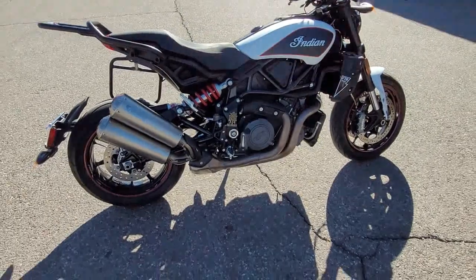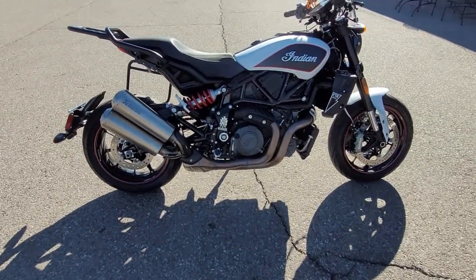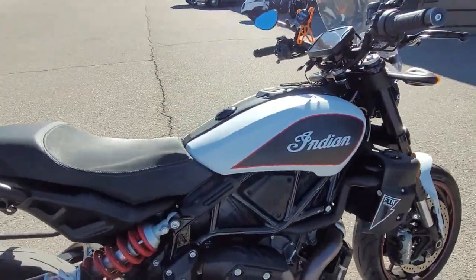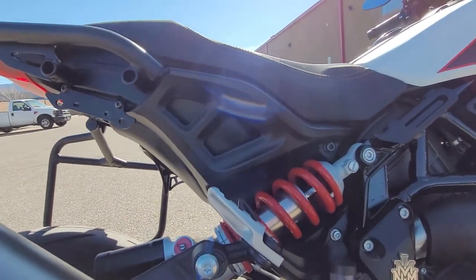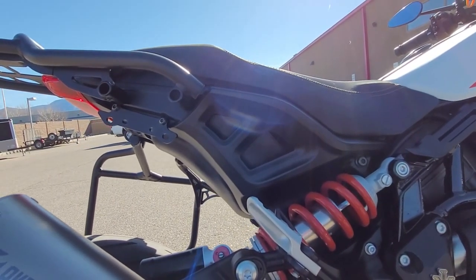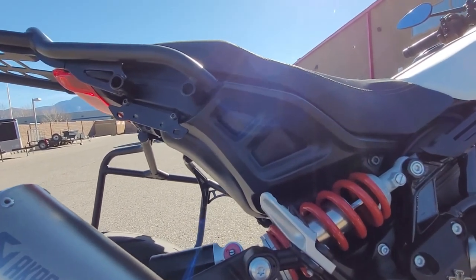So there's my 22 FTR-S, getting ready to do the first long run on it. And the bike is not perfect. It could use longer range on the fuel, but what I found on cruise control on the highway, I'm averaging 45 miles to the gallon, 3.4 gallons of gas, and I'm doing just fine.